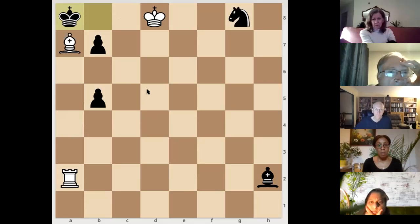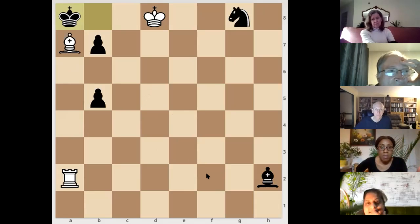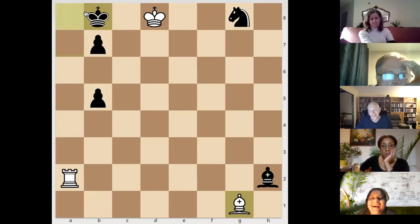Move the bishop? Move the bishop to where? That's the hard part. It's white to move. So we took the last pawn, bishop came back, check, king went to A8, now it's white's move. Bishop to G1. Yes, bishop G1. Remember, chess has to be beautiful, aesthetically pleasing. Bishop G1 check, king goes back.